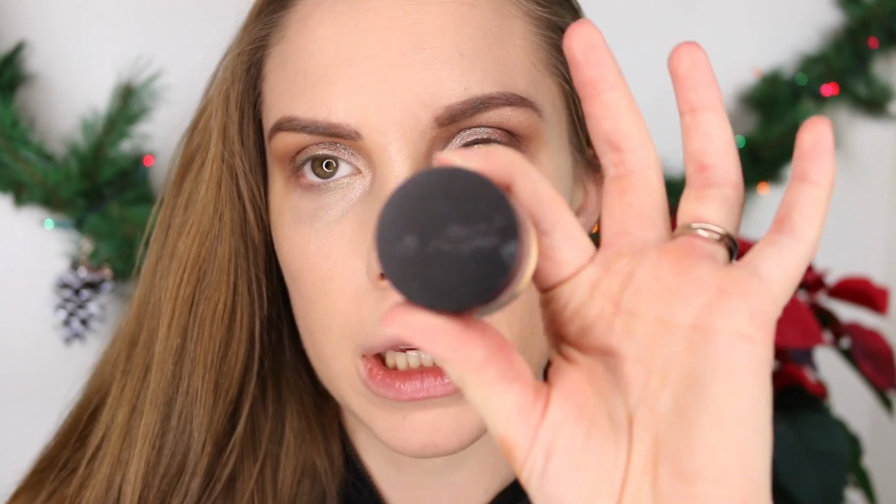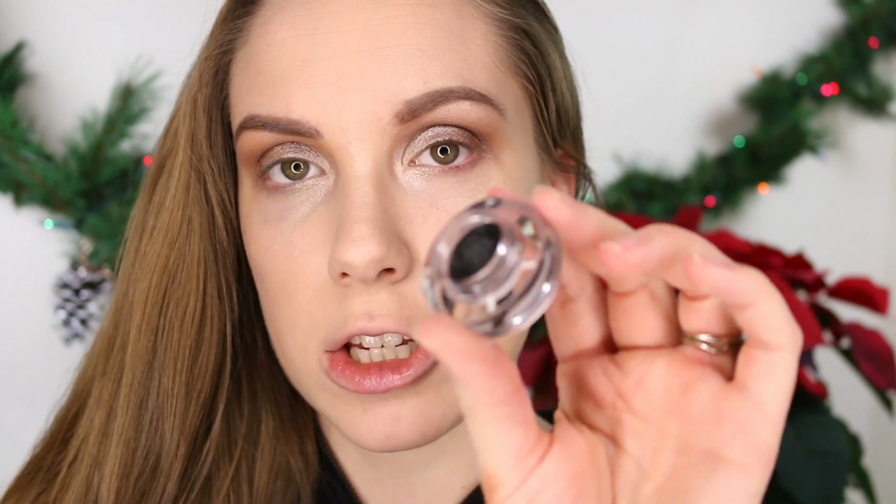Now I'm going to take my MAC 208 brush and this gel eyeliner from Mica Beauty. This is a really, really nice gel eyeliner. I absolutely love this one.